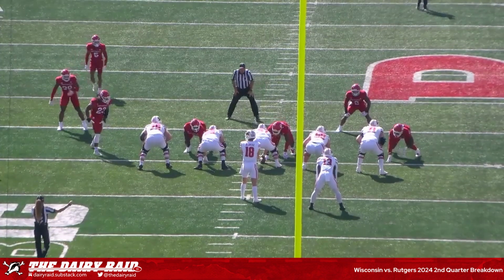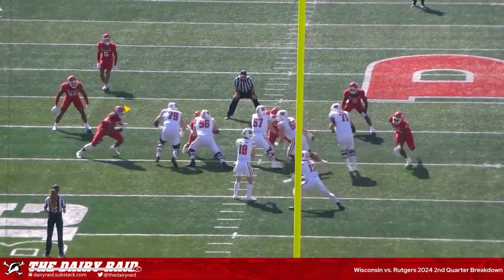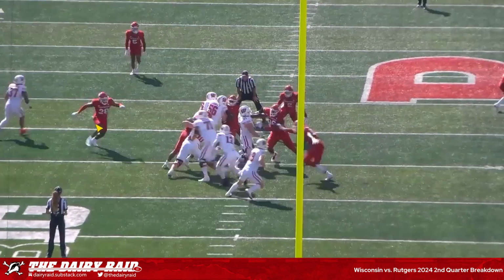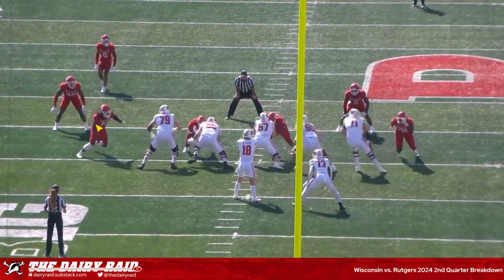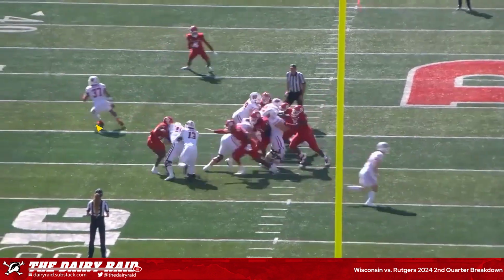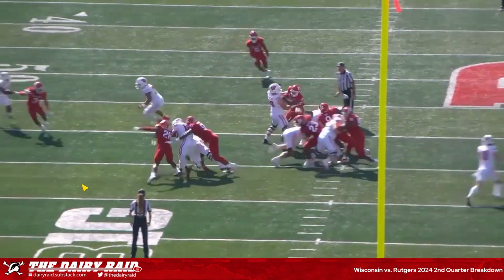Let's take a look at the box angle and see how we could have blocked this better. All right, so we're going to be looking to pull kick and pull lead. Our edge defender comes downhill real quick and does a pretty good job of wrong arming. So he spills the second pull outside instead of letting it tuck inside. And then we're able to just set the edge and chase it down from behind.